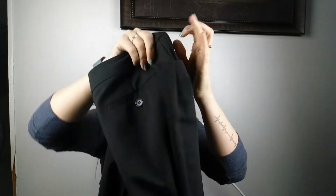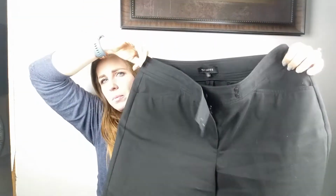I got myself some Talbots women's dress pants with a taper leg. They're black. I don't know if these are going to fit. I still haven't tried them on. So if they don't fit, then I'll just put them in my store because they're a great brand. When you resell, sometimes you don't even have to try things on. If they don't fit, I will just resell it.